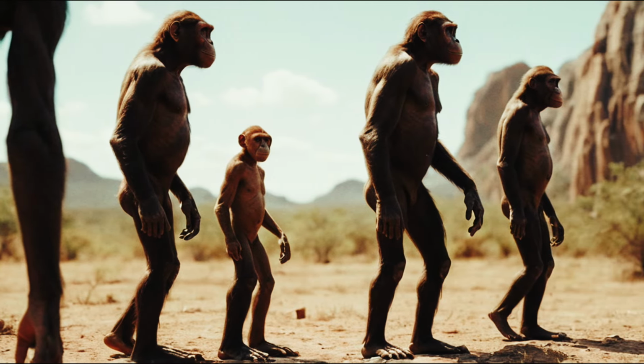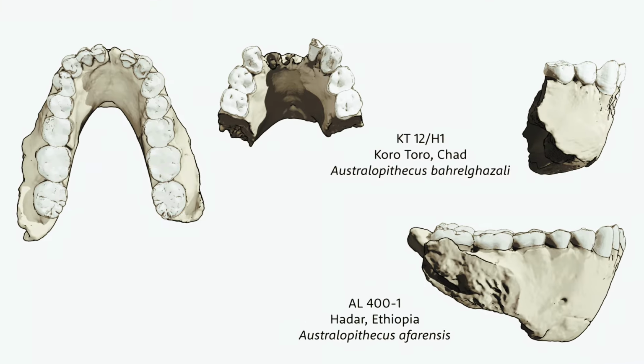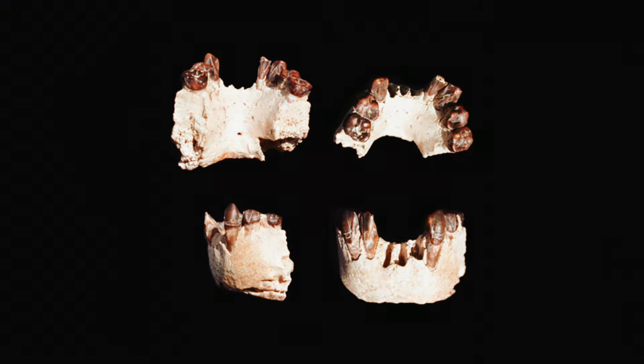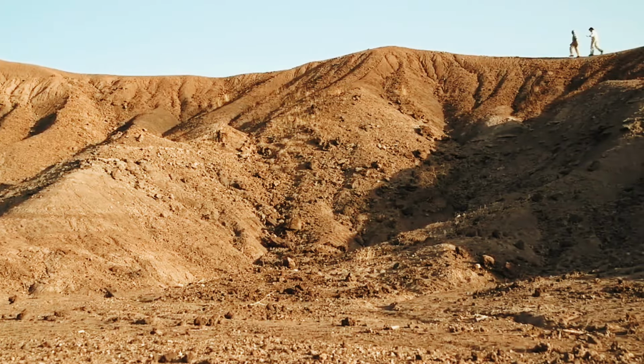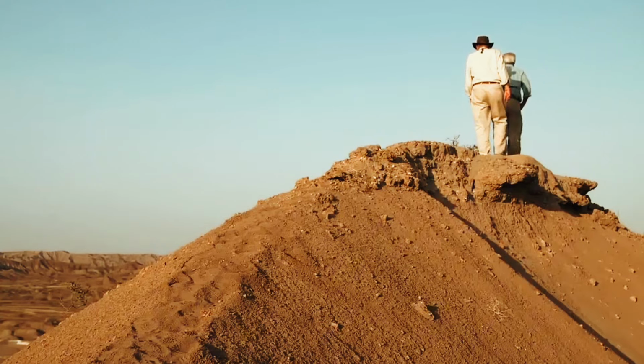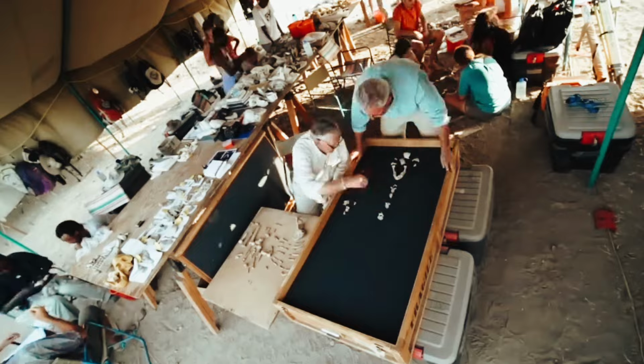Right now, we're just making educated guesses about a lot of this. We need to find a lot more fossils and other clues to really understand how bahrelghazali lived. Scientists hope that in the future, they'll discover more remains of these ancient relatives. This would help us learn more about them and fill in some of the blanks in our human family tree.